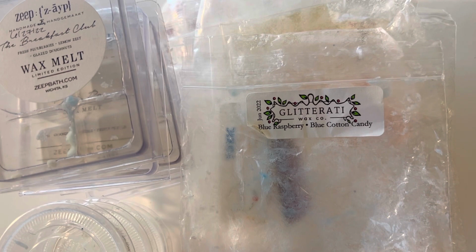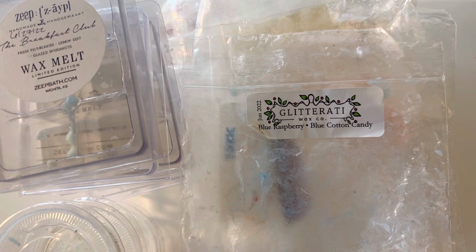Then we have also from Glitterati blue raspberry blue cotton candy. I gave this an 8 out of 10. It smelled pretty good, but it was a 2 out of 5 throw. It was pretty light for me. I had to get my nose right up in it to smell anything.